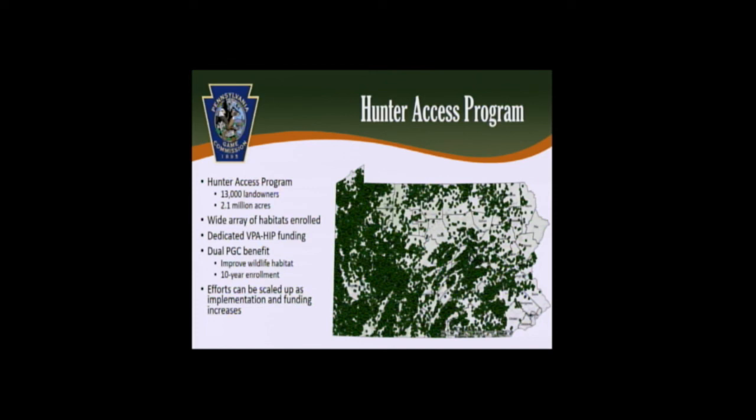We have a large variety of habitat that's enrolled on these properties, some pretty unique opportunities that we don't have on game lands in some circumstances. A dedicated VPA-HIP funding, so it's Voluntary Public Access Habitat Incentive Program, comes out of the Farm Bill. It's funding that's dedicated for use on hunter access properties. So this program, just a little bit about it.